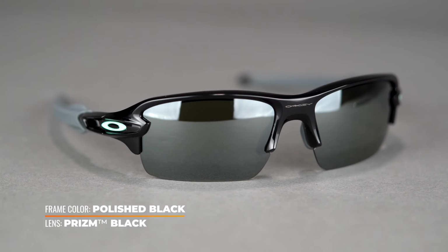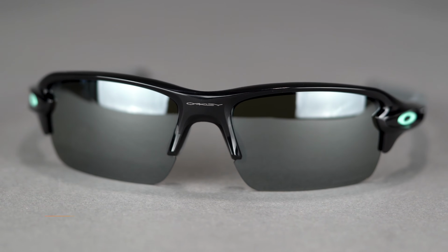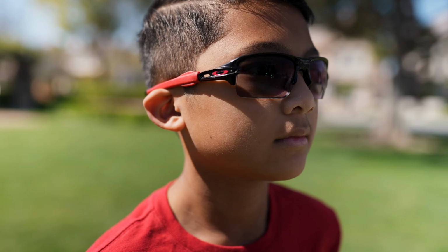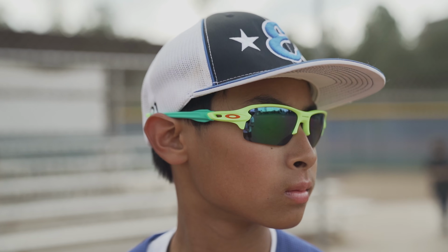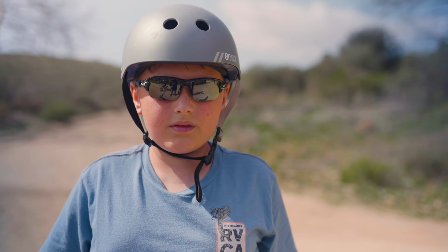The frame material is called O-Matter. That's Oakley's proprietary frame material that's super lightweight, super durable, and very flexible, which is really nice, especially in these temples. While they're not adjustable, their 3-point fit system has you covered in terms of keeping it on their head all day long. It is just the right amount of pressure in this temple to hold it on the head without creating too much pressure to cause pressure points, headaches, discomfort.